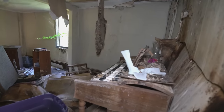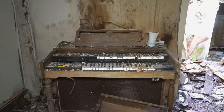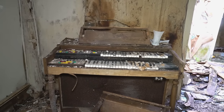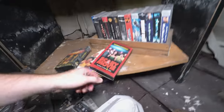I just can't believe how destroyed this place is. Look at the piano. I think it's electric. This old TV here. Oh, we got some good VHS tapes left behind.